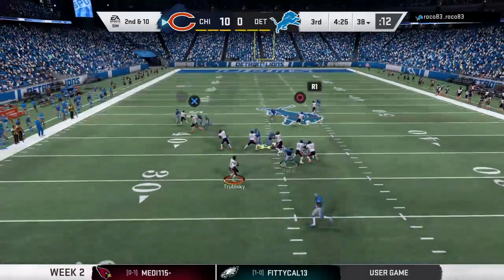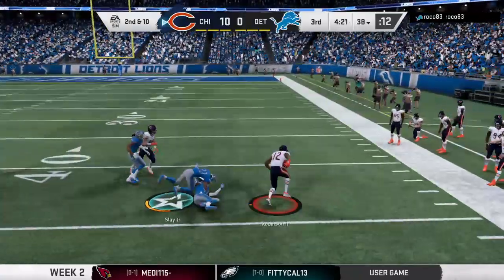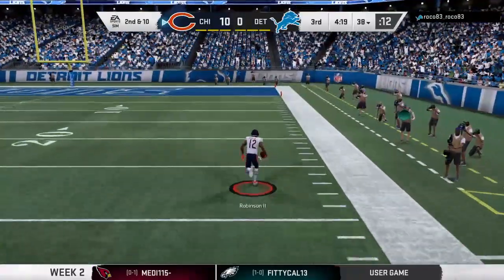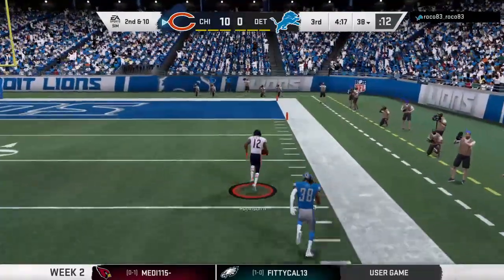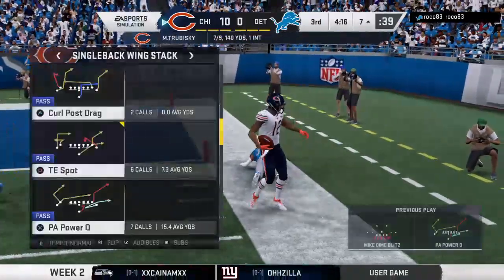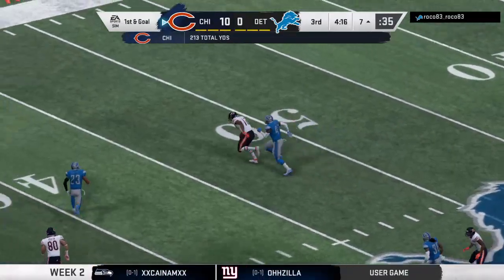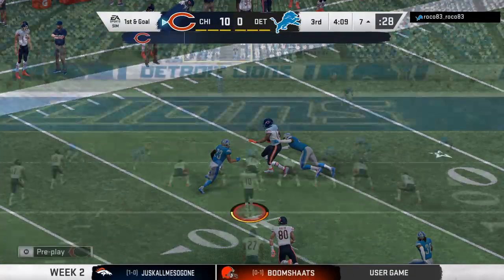Throwing here, Trubisky. Then the hook up here to Allen Robinson. Evades the tackler, and now some space. Allen Robinson, kiss him goodbye. And he'll go out of bounds finally at the 7. A big play there on the catch and run. 55 yards.